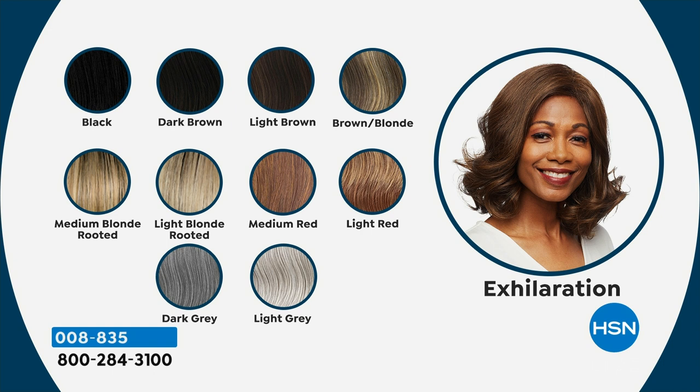In the Exhilaration that I have been wearing, which again is the longest one in this show, we have a black, we have the dark brown, we have the light brown blonde, medium blonde rooted, light blonde rooted, medium red, light red, dark gray, and I am wearing the light gray.